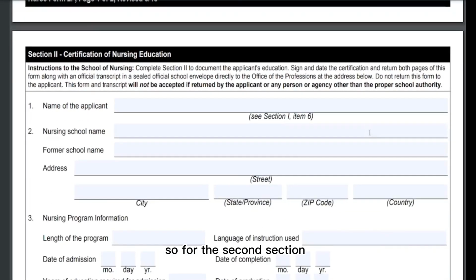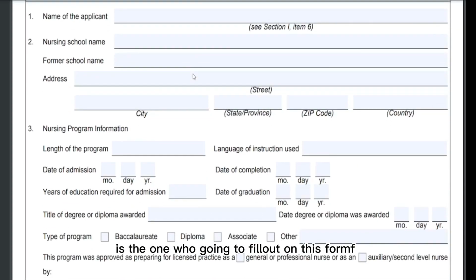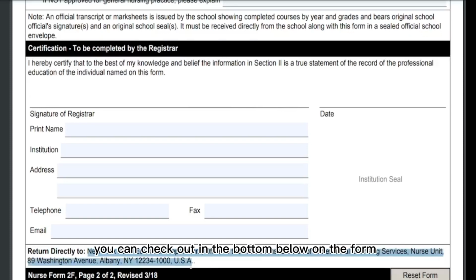So the second section is the certification of the nursing education, which your school is the one who is going to fill out. You are not able to fill out this one. Only your school is the one who is going to fill out this form. And once they are finished, they are the ones who are going to send it directly to New York State. It says here, return directly to New York State. This is their address. You can check it at the bottom of the form.